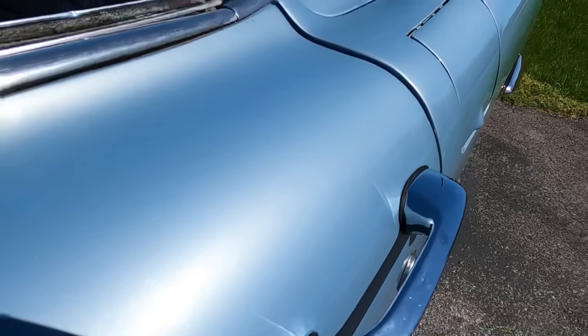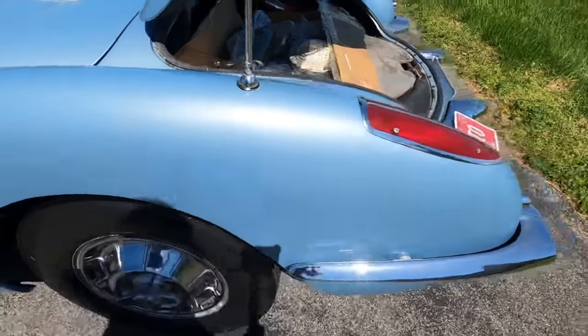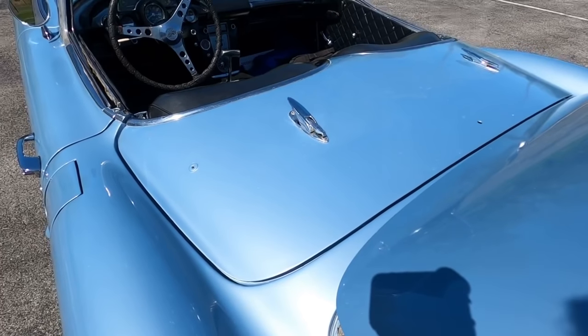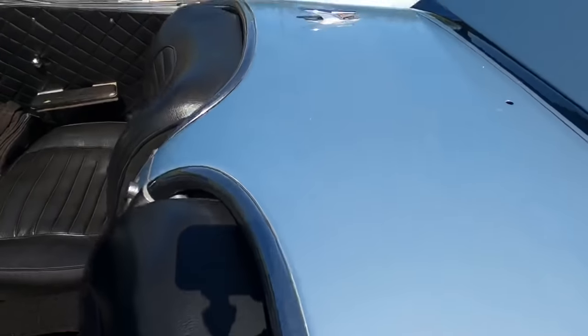Door handle's in great shape on this one. A little chip there. Trying to get the shadow out, but it's just midday, so it's all in the way. And across the back, it looks like we got some wax left over. We got a little bit of pitting on this one, and it's still nice and smooth as well. A hole there.